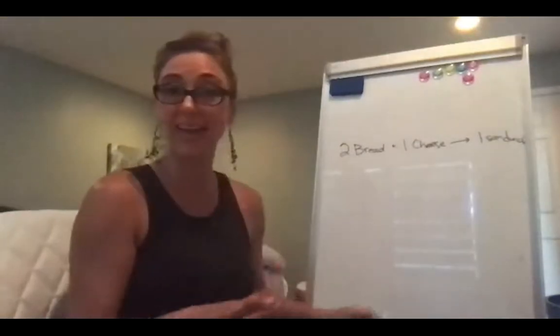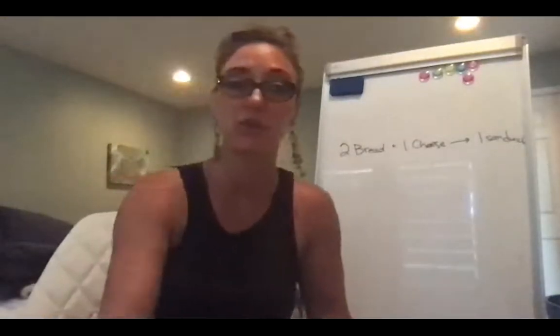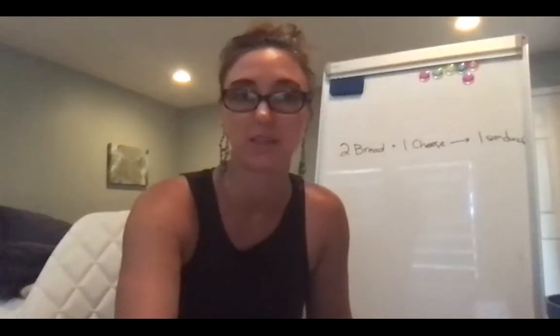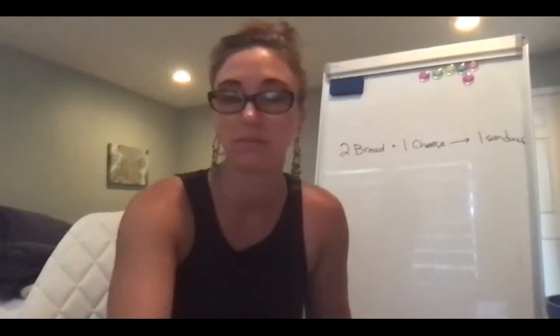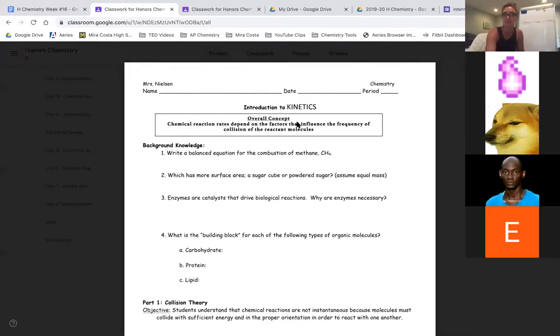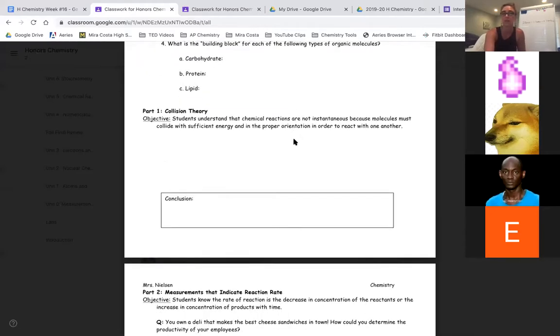So remember, kinetics is all about reaction rates. And this is written at the top of the screen. I think I even forgot to bring it up, so my apologies. But if you go back to the very beginning, you'll see the overall concept of kinetics is that chemical reaction rates depend on factors that influence the frequency of collisions of the reactant molecules.